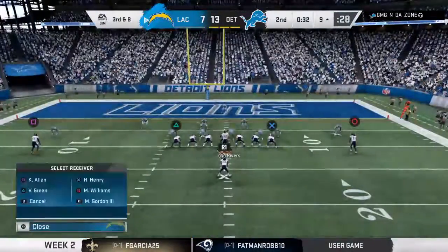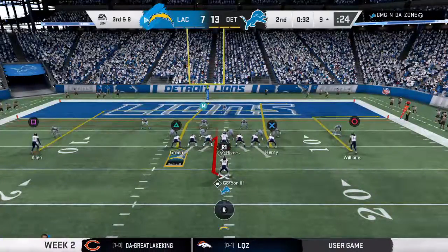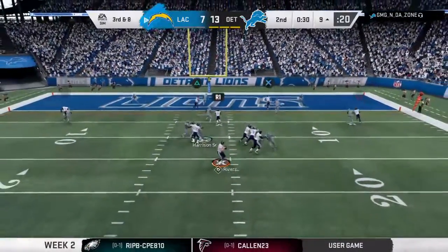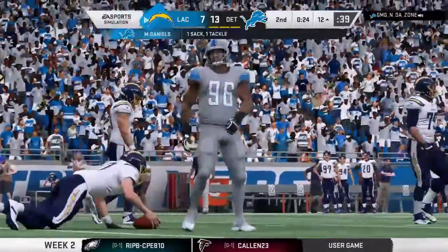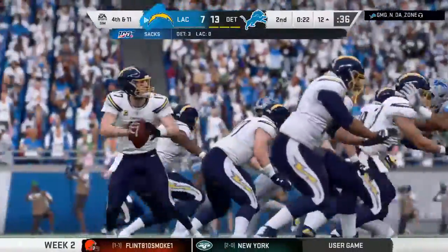Seventh play of the drive forthcoming on 3rd and 8. Now Rivers, and nowhere to get away. Rivers is dropped. The ex-Iowa Hawkeye Mike Daniels in for the sack.